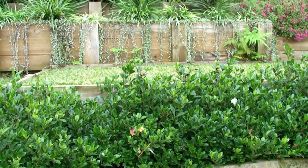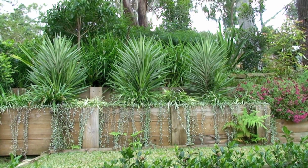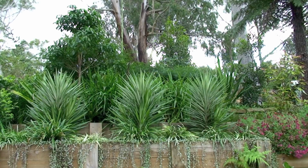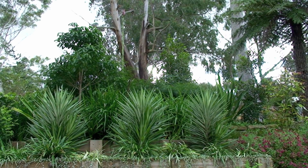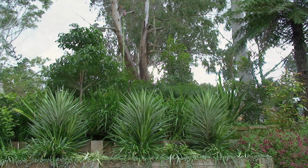And how well does this pathway idea work? Well, here's the garden bed below that pebble path. The only water it's received since the plant's established well over 18 months ago is rain and runoff from the path above. When it comes to rain, there's no such thing as wastewater, just wasted water.